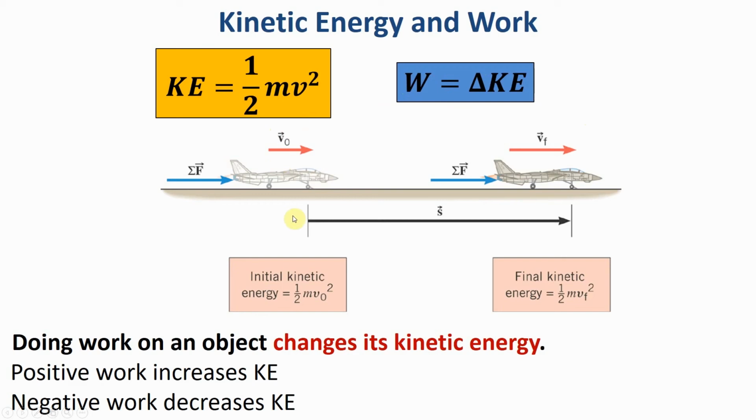So let's think about this. I've got an airplane. Its initial kinetic energy is 1/2 mv squared. We push it for some distance, so now its final kinetic energy is 1/2 mv squared for something else. If I do positive work, this delta kinetic energy, remember that's always final minus initial, my change in kinetic energy is positive. So if I do positive work, you speed up. If I do negative work, you slow down. And if I do zero work, I don't change your kinetic energy, which is that I don't change your speed at all.